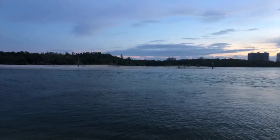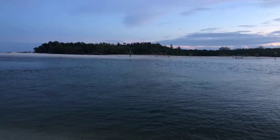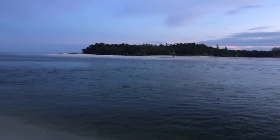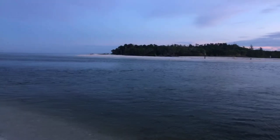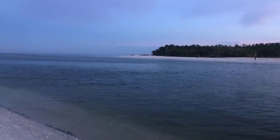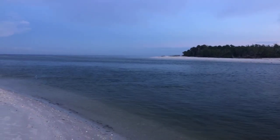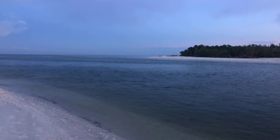Well, the water's not looking bad here. I was thinking it might be a nasty brownish red color. It's not looking too bad. We'll see how it looks as we make our way down the beach this morning.